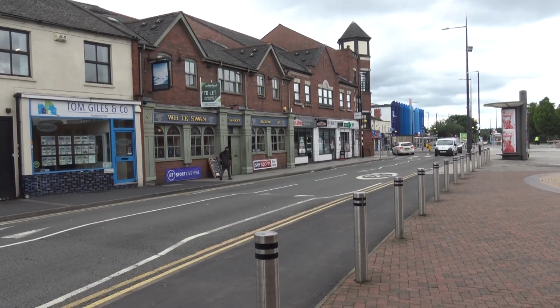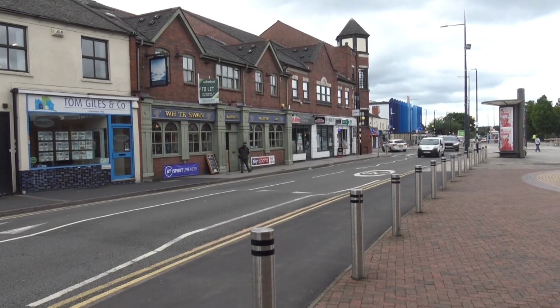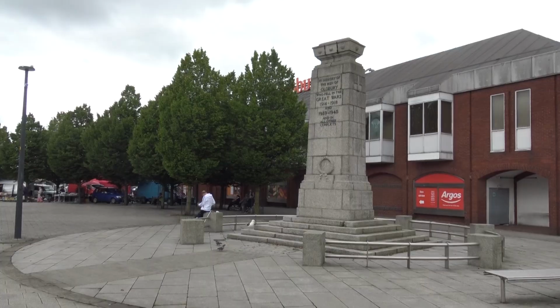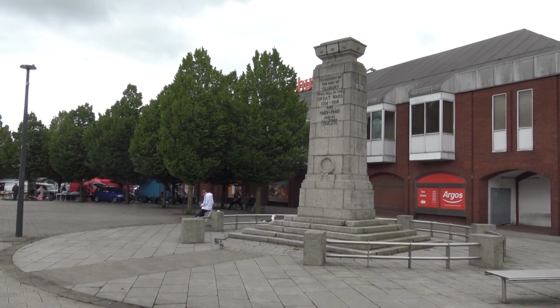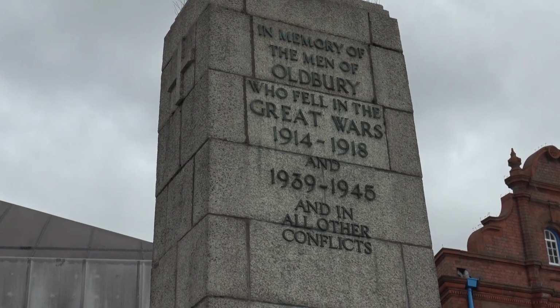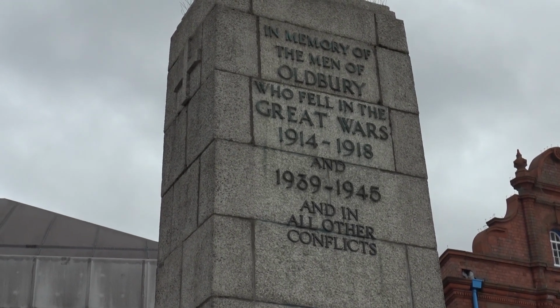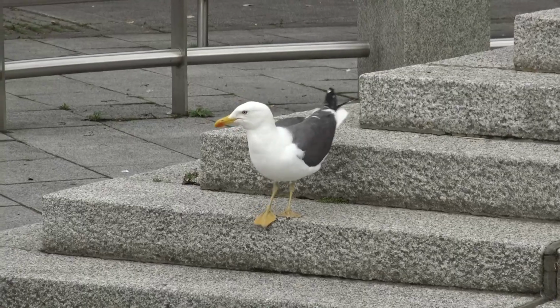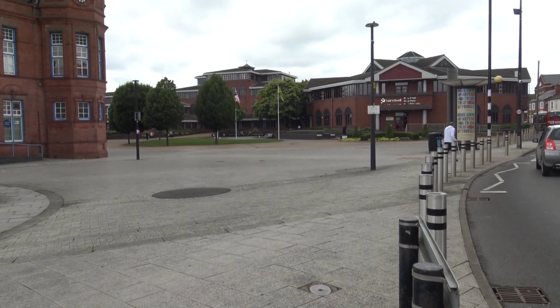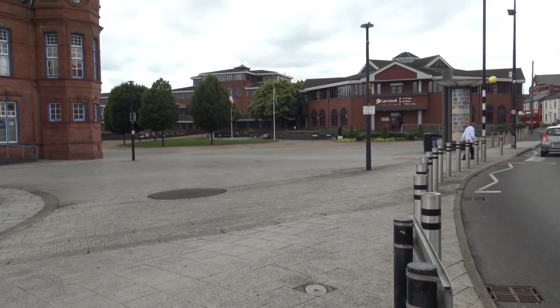The centre of Oldbury is but a few steps away, with the council house being the most prominent building. Close by is the Sandwell War Memorial, commemorating all those who died in the 2 world wars and other conflicts. Whoops, nearly missed my footing. Paving town centres makes them rather soulless.